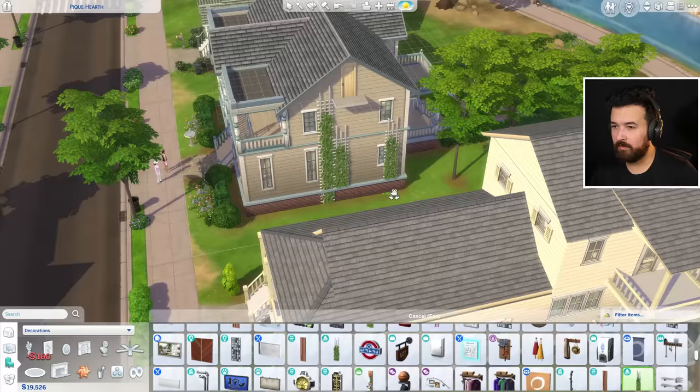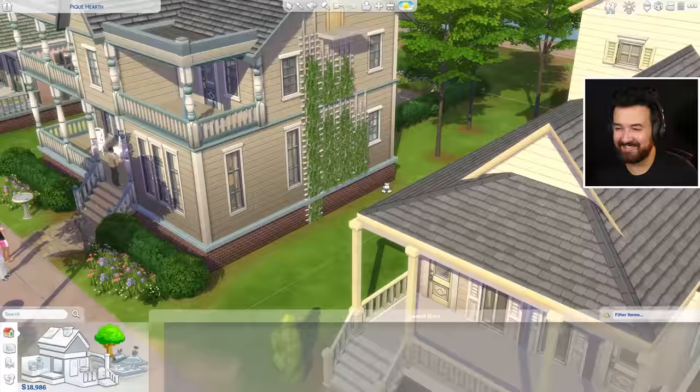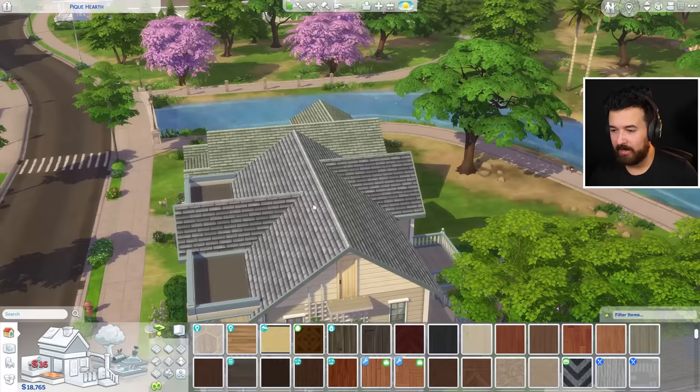Really get it to blend in a little bit. There you go, nothing sus about that. Then we just get some of this on the side of the house. There you go. Let's make it look like the rest of the house. Honestly, you guys would never know this is here. Look at that, hidden. Okay, well, I do actually want to see if this even works.